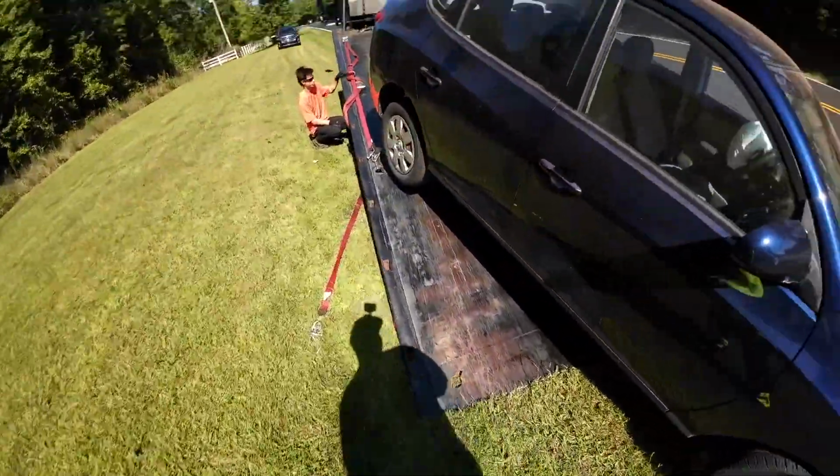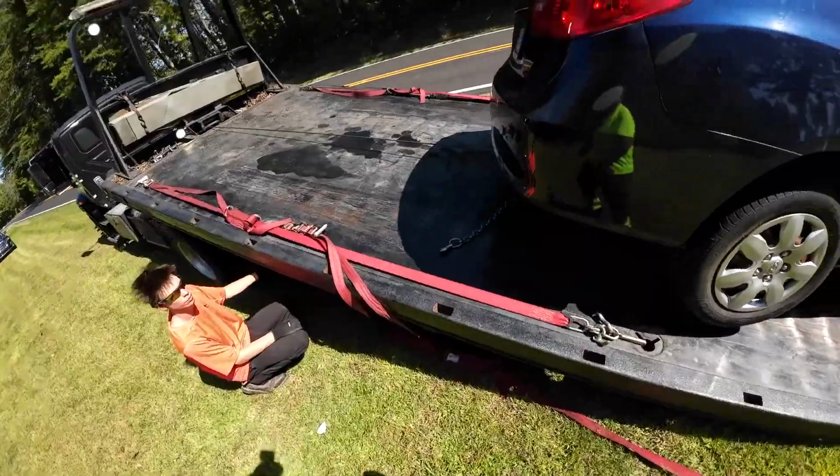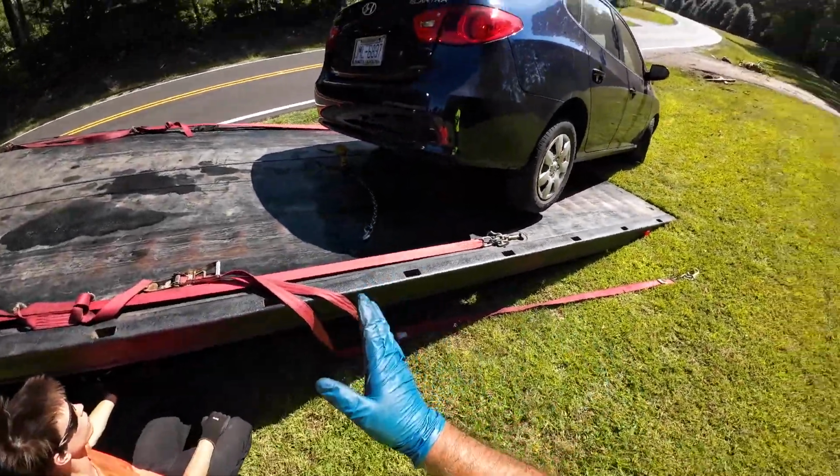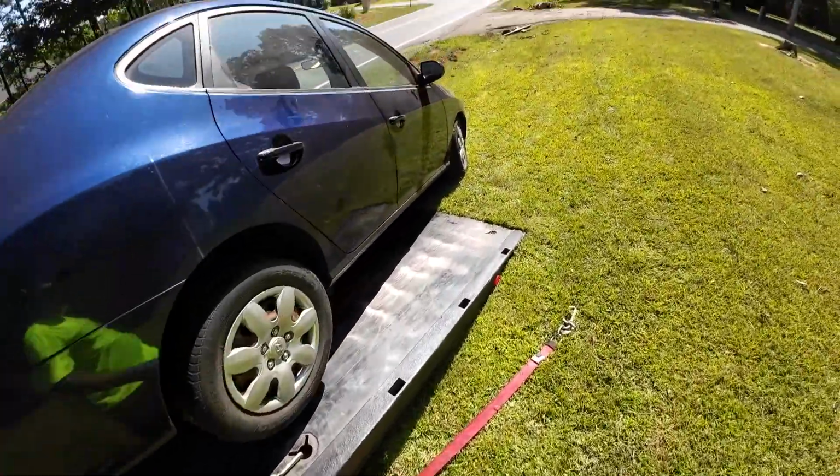All right, so it turned. Parking brake is still on. All right, so now winch it slowly, and it should shift the car over that way, and it should roll onto the bed. Hold on. Parking brake is now locked.